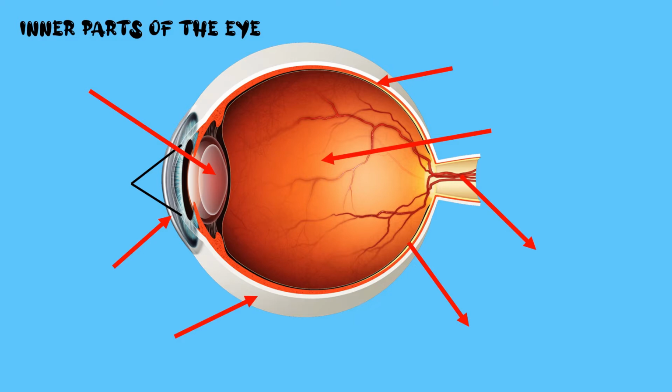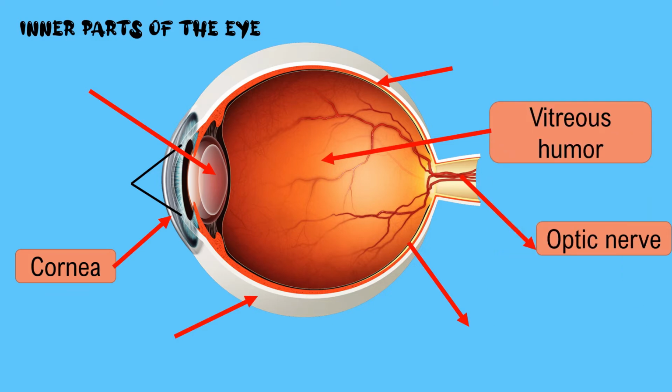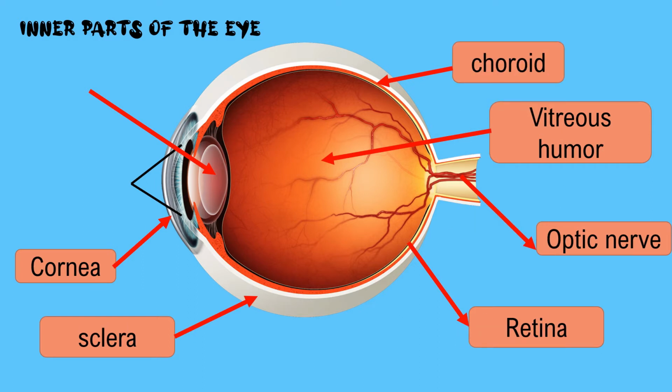Now let us study the inner parts of the eye. Optic nerve, cornea, vitreous humor, retina, sclera, choroid, lens, iris.